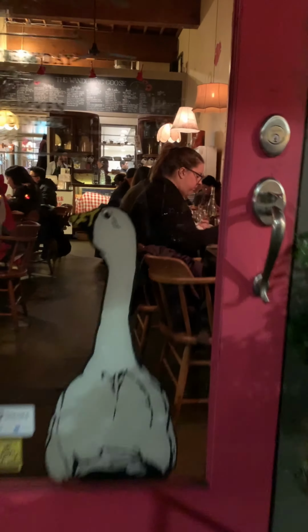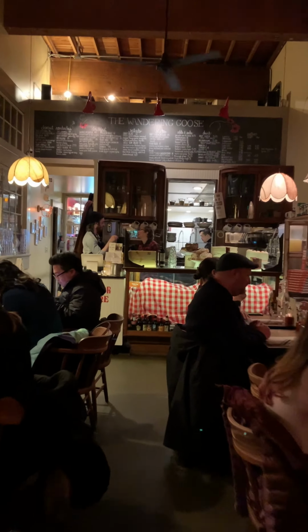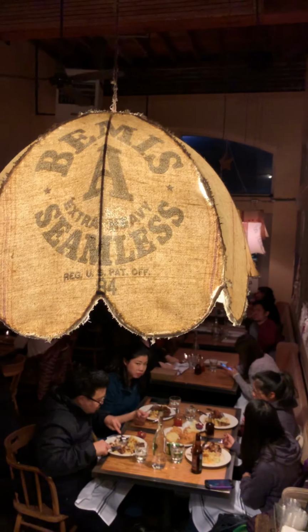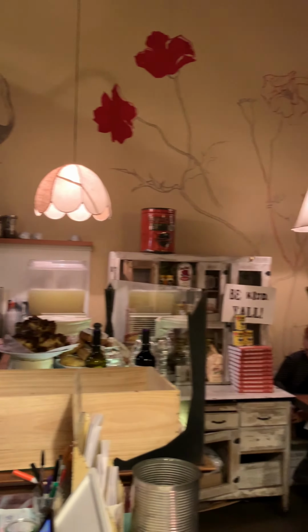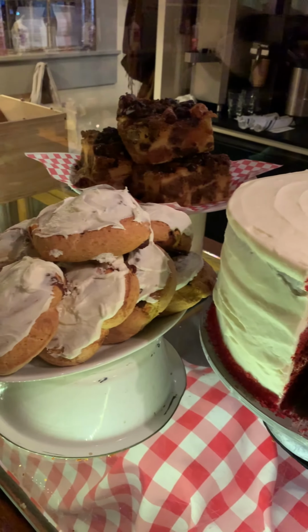Hi guys, Seattle Radar here. Today we are at the Wandering Goose restaurant, Capitol Hill. One of the really amazing things about this place is that it's all Southern style cooking. It is adorable here, I have to say. So if you're looking for good heartwarming food, this is a place to come.